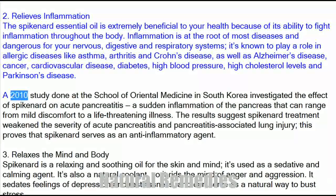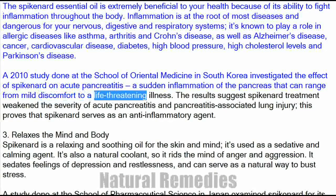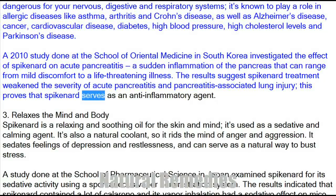A 2010 study done at the School of Oriental Medicine in South Korea investigated the effect of spikenard on acute pancreatitis, a sudden inflammation of the pancreas that can range from mild discomfort to a life-threatening illness. The results suggest spikenard treatment weakened the severity of acute pancreatitis and pancreatitis-associated lung injury. This proves that spikenard serves as an anti-inflammatory agent.